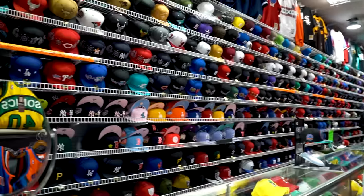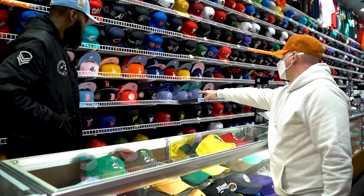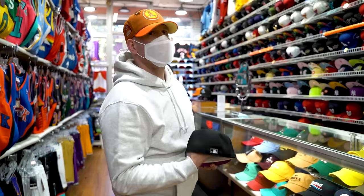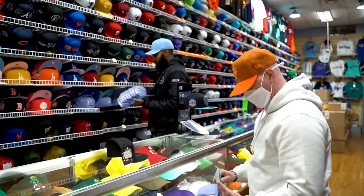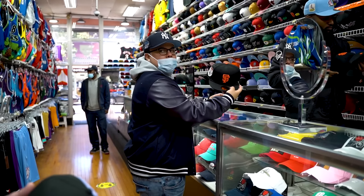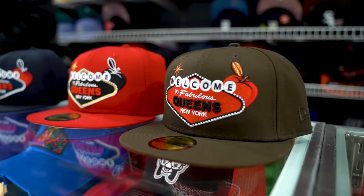Nice earthy-toned Toronto Blue Jays. Oh, that 84 patch is great, man. This has got crazy colors too, man. Jesus. Quite expensive.